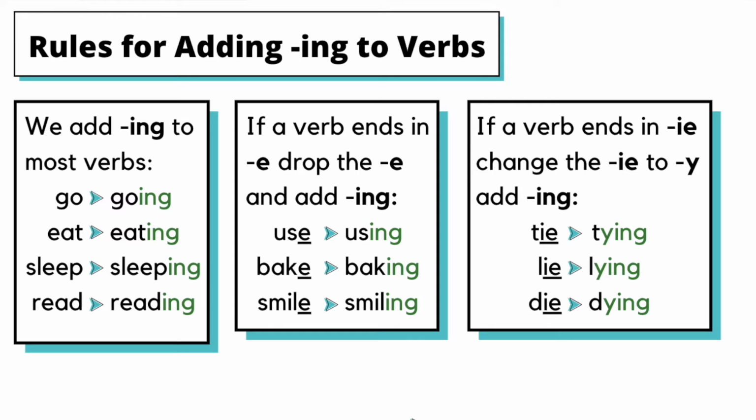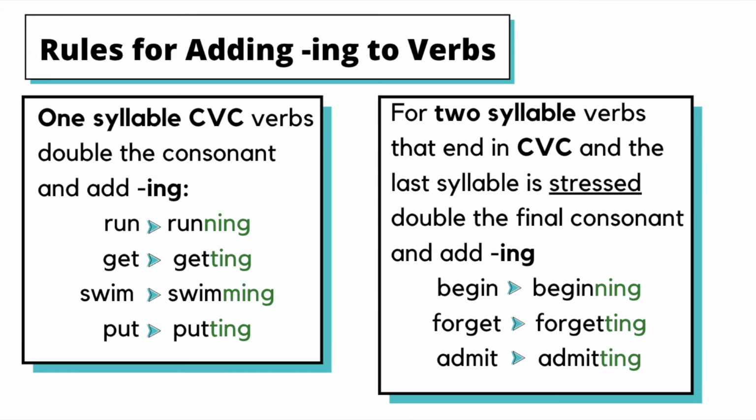If a verb ends in ie, change the ie to y and add ing. There aren't too many of these verbs. Some examples are tie, tying, lie, lying, and die, dying. In addition, if we have a one-syllable consonant-vowel-consonant verb, double the final consonant and add ing. So run becomes running with two n's, get becomes getting with two t's, swim becomes swimming with two m's, and put becomes putting with two t's.